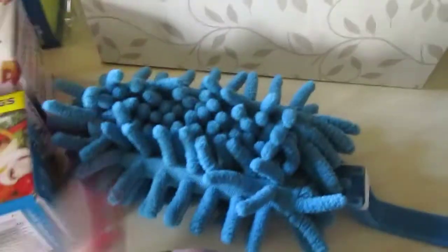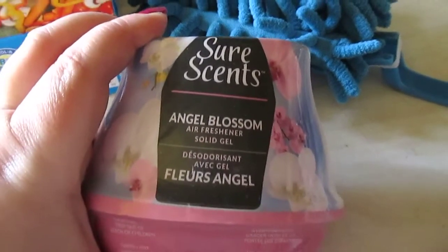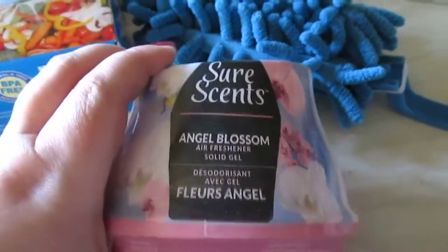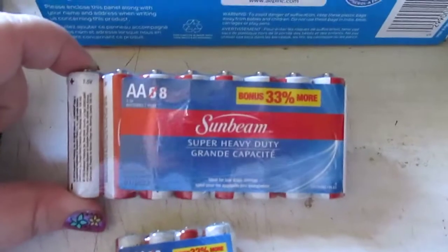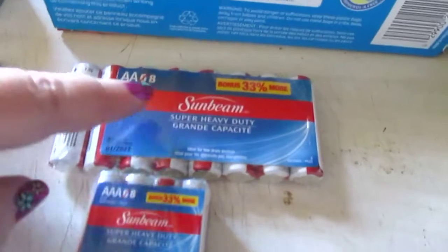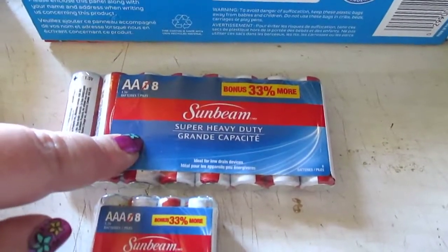18-quart freezer and storage bags from Good Scent. Also got a new duster, and I got a Sure Scents Angel Blossom, and I'm pretty sure I got 2 of these. I just haven't found it in the other bag. So I got those for the bathroom. I got a AA battery and a AAA from Sunbeam, and if you'll notice, they had these in 10 packs, and now they come in 8 packs.